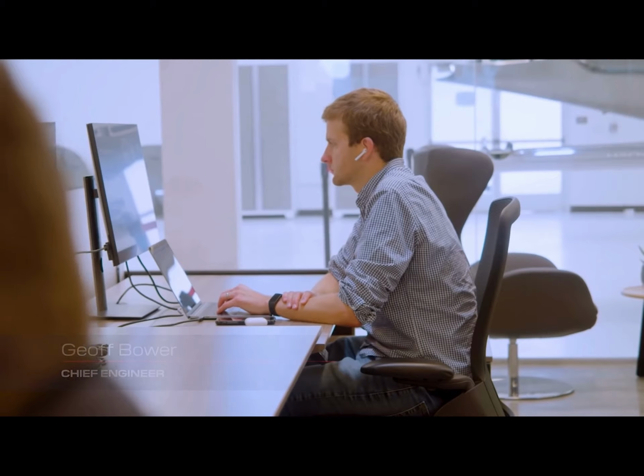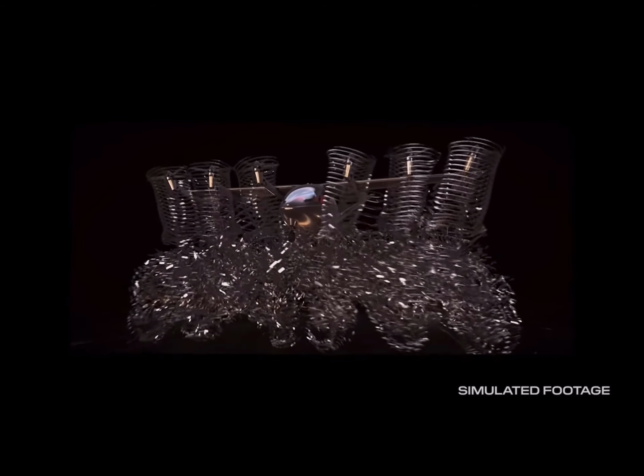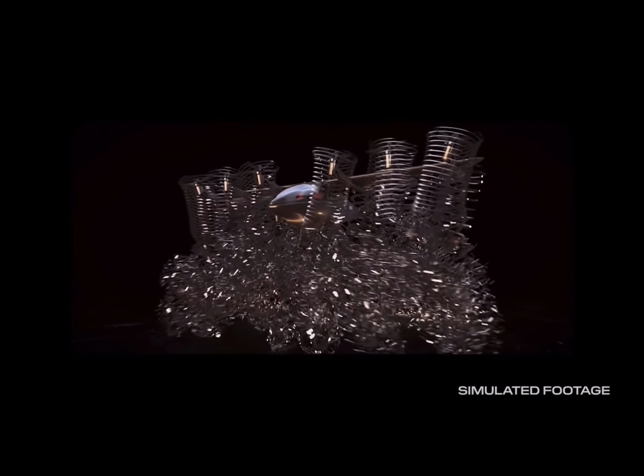We'd like to introduce you to Jeff Bauer, our Chief Engineer, who's going to walk us through our key enabling technologies. Here at Archer, we use computational fluid dynamics, or CFD, to model the airflow around the vehicle. This allows us to predict the forces and moments that act on the vehicle, like lift and drag, and estimate the performance, and really design the best vehicle we can for an efficient hover and cruise.